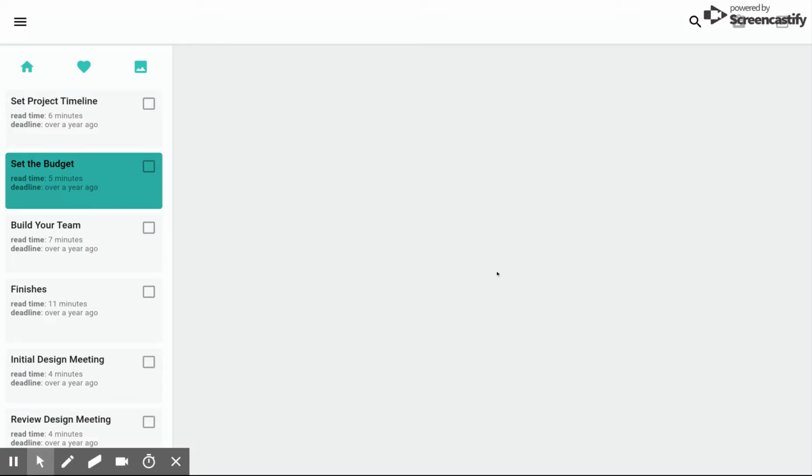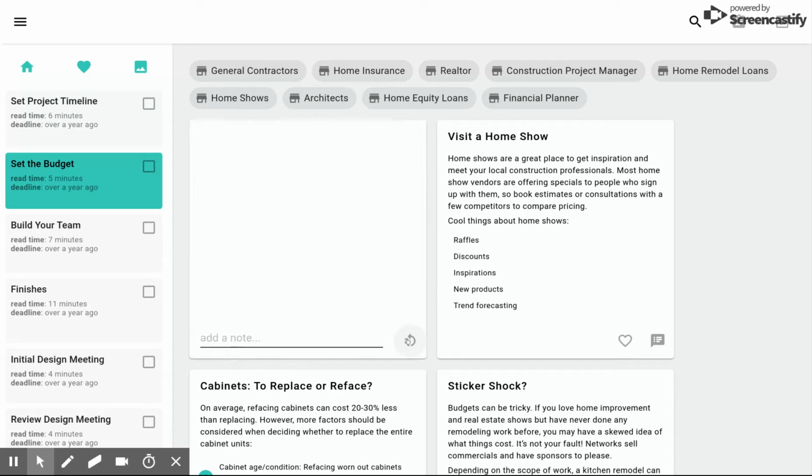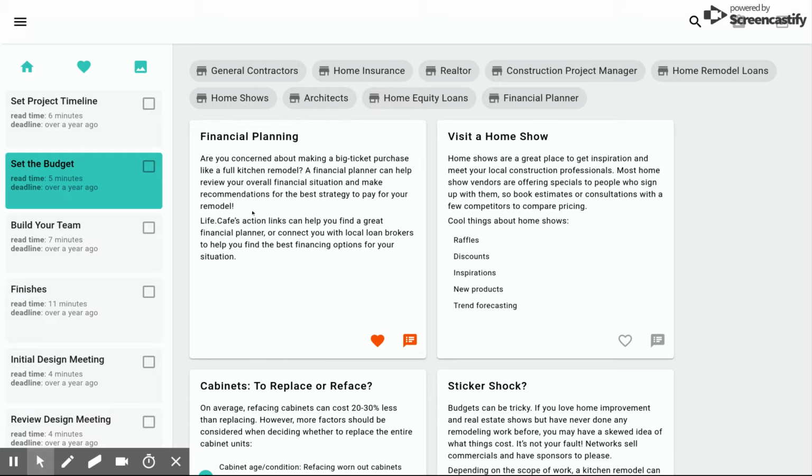So that's one tool that's super useful and helps you not have to worry about where all your notes and everything are, because you can just flip it over like that and write your notes here on the back of the card. So it will automatically save it and keep everything in one place. So keep that in mind for when you're using it.